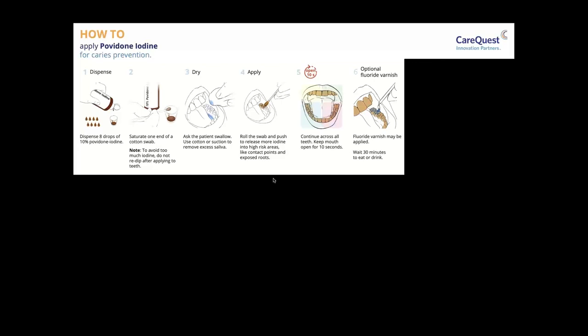So this is our illustration of how to do this. You take any 10% povidone iodine, dappen dish, shot glass, whatever you'd like. Usually 8 drops is perfect. And then you saturate one end of a cotton swab, like a Q-tips cotton swab. You want to saturate it once.